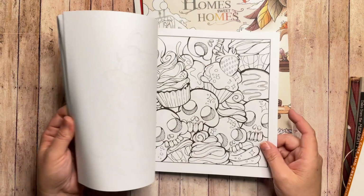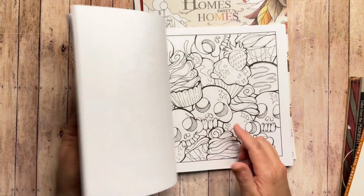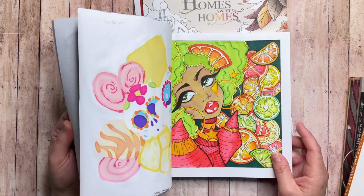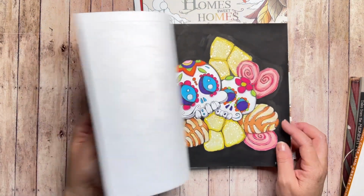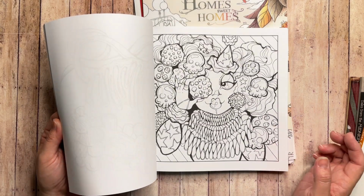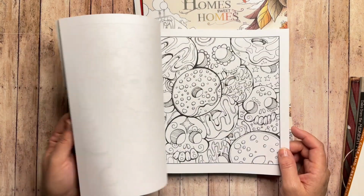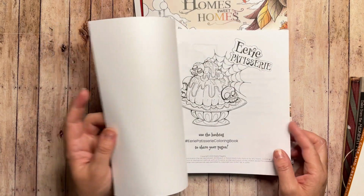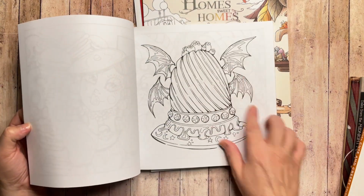They have the skulls. This one has the spider web. Here's some more skulls. So food related, but yet can definitely be Halloween theme. That one's cool with the bat wings.